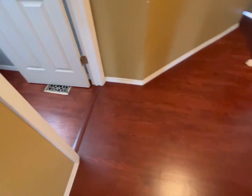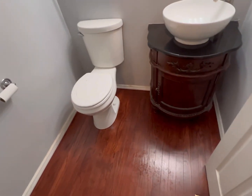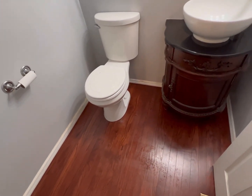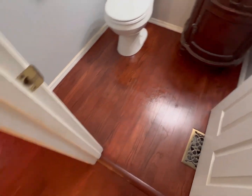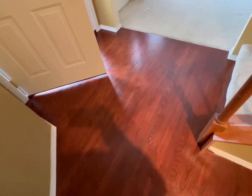Check out the bathroom here. You can see we installed the toilet as well as the vanity, and that looks great. It looks absolutely stunning, guys.